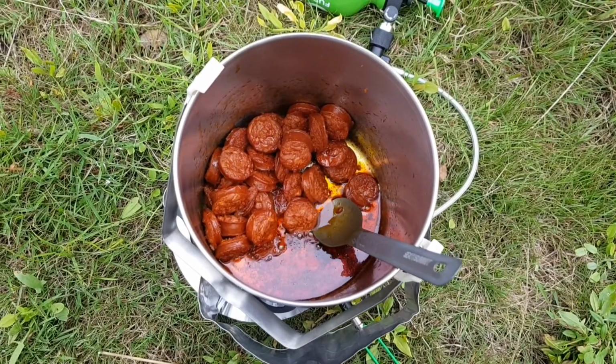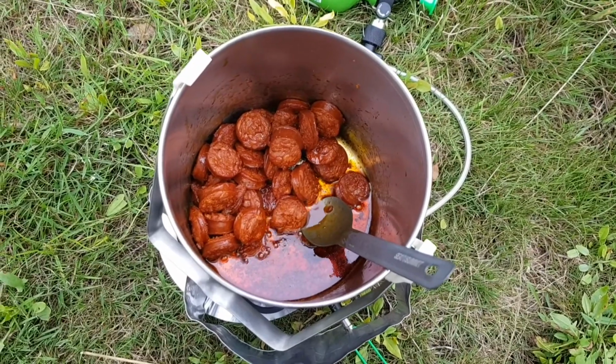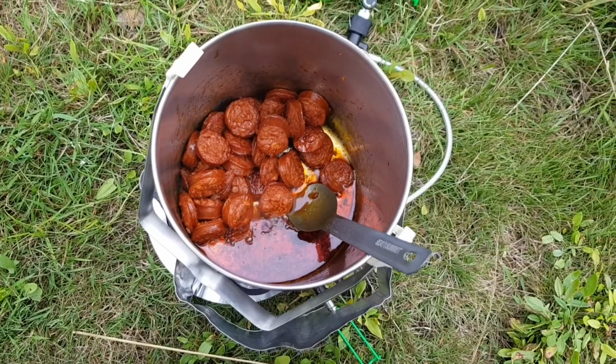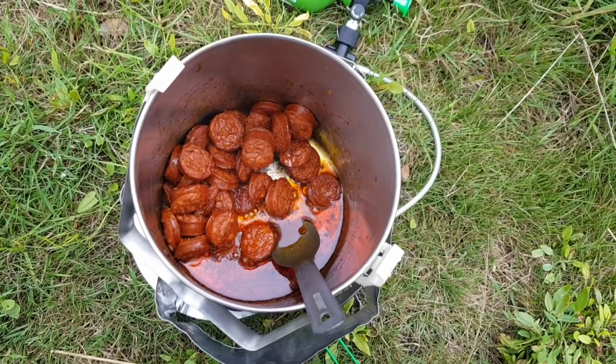As you can see, I cut the chorizo up in small pieces, kept stirring it while it was on a lower heat and cooked it. As you can see, lots of oil comes out. Now I'm going to put in the rice and the hot water and make my dinner.